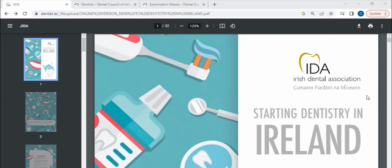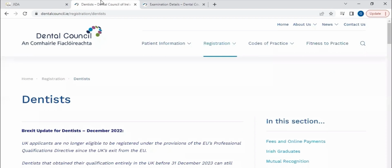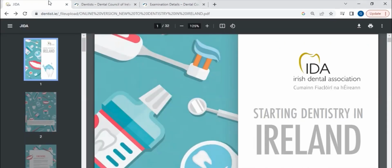Now, in this video, we're talking about how an international dentist can work in Ireland, and this is the first video about working in Ireland. And in this video, I'll be giving you info from these two articles by the Irish Dental Association. One is in the form of a booklet, and one is this one, where all the details for the registration are available. So make sure you watch this video till the end so that you don't miss any point. Now, let's start the video.